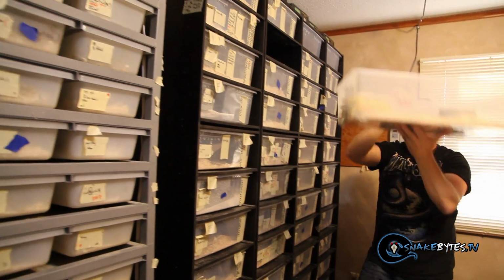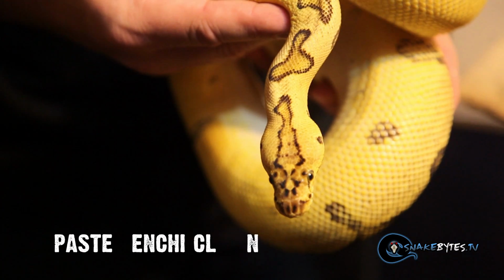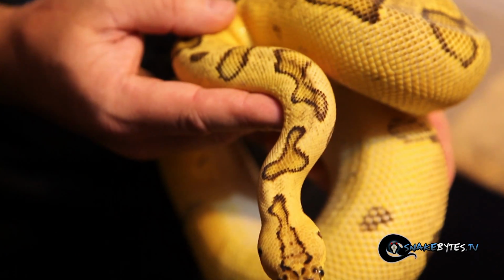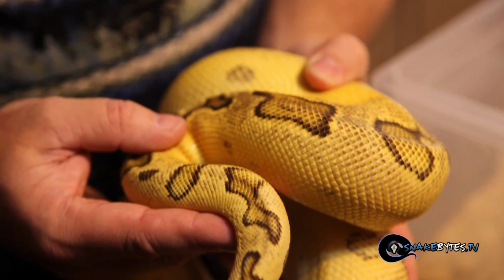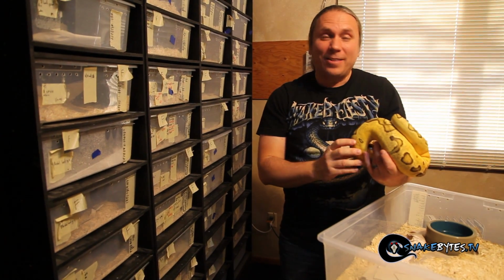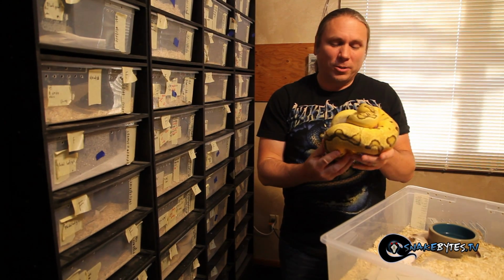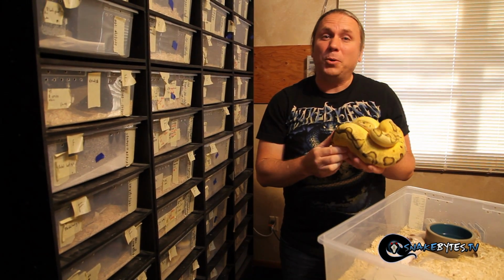Take a look at this snake right here. This happens to be an Enchi pastel clown, or a pastel Enchi clown. Holy crap, that thing is bright. Can you just imagine what that thing is going to look like when it's 2,500 grams? This thing is absolutely gorgeous. What a cornerstone for a beautiful project.